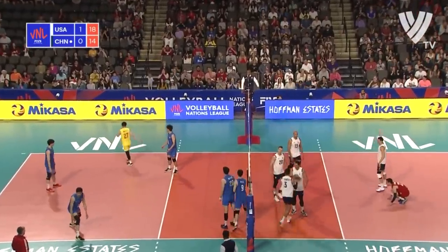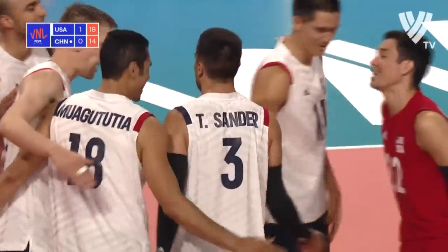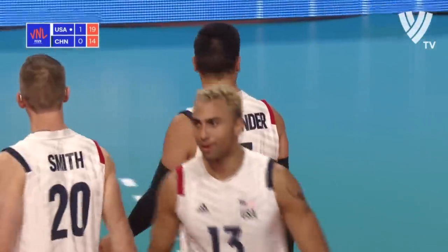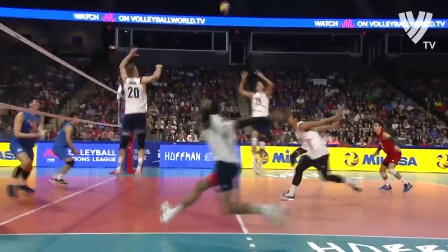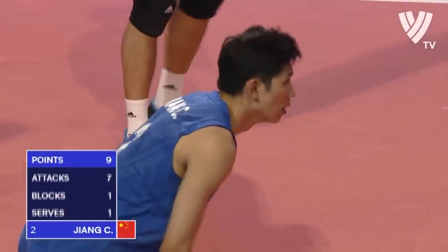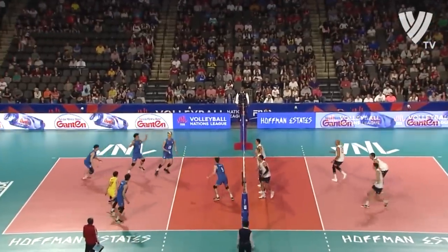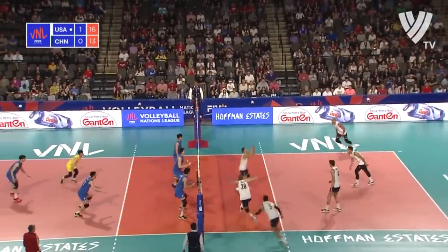Oh, and another one. And Tayler Sander is following the man in yellow around the court, giving him a right pasting. Ma Xiaoteng, the libero for China. It's going to be ducking for cover soon. One of those attacks with a block and a nice serve thrown in. Pressure. We'll put that one away.